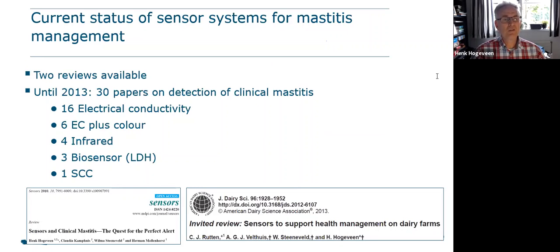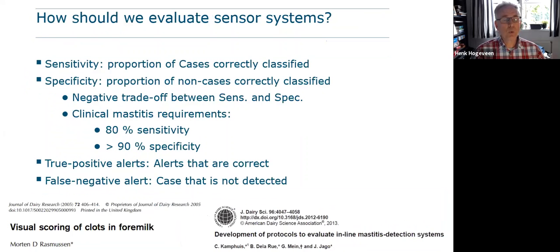Electrical conductivity is the most used sensor. It has been around for many years, since the start of automation in dairying. But color measurements are used, infrared measurements are used, and typically also to link to somatic cell count. There are some papers on the use of what they call biosensors, especially on the measurement of LDH. And there's a paper out on the measurement of somatic cell count. So there's a lot of work done there.